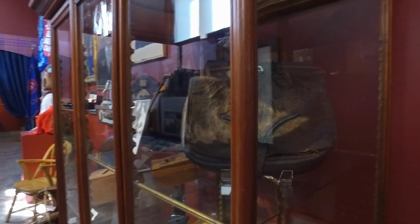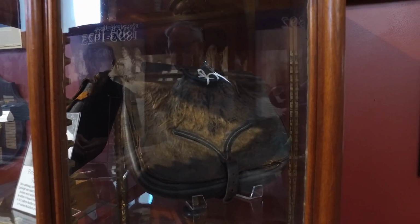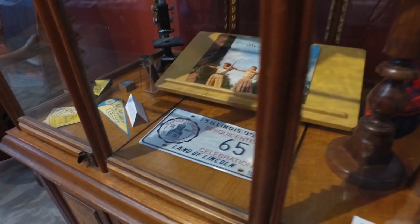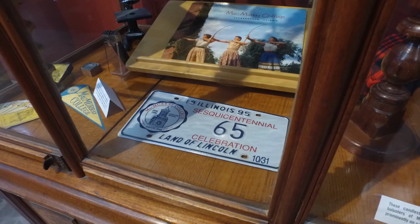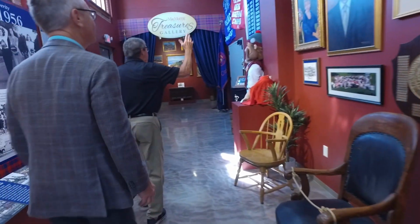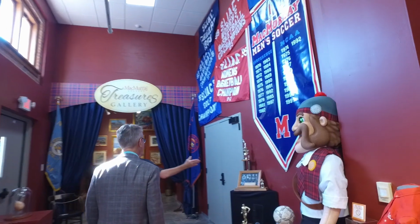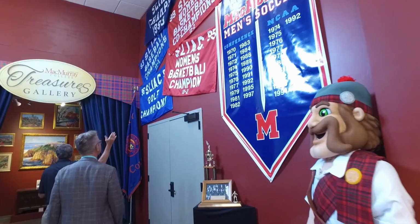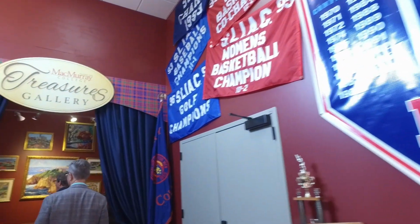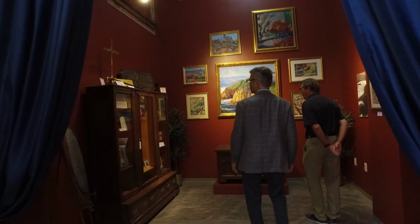So it's really neat that we're able to have that direct connection, but also some more recent artifacts, right up including a license plate. So you've got saddlebags, a method of transporting things way back when, and a nice license plate tie-in. Nice tie-in. Okay, like you say, presidents, the Wall of Presidents, of course, the Highlander was the mascot of the teams, the championship pennants, and then back here to Nellie Knopf, who was a very, very well-known artist.